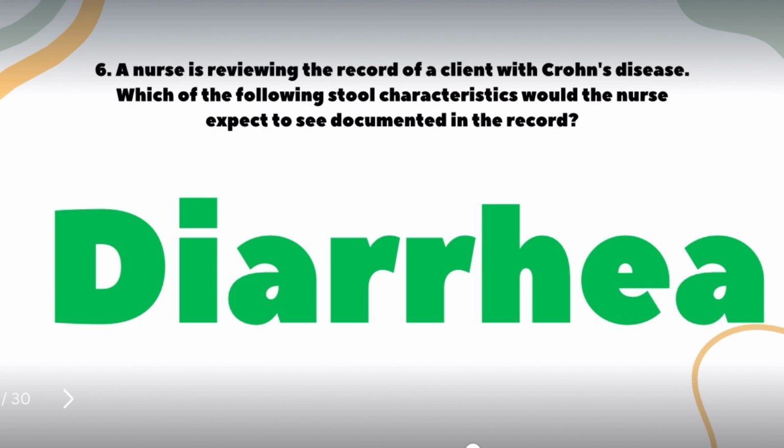Of course. Diba? See, when you understand anatomy and physiology, guys, maging easy sa'yo yung mag-rationalize na mga bagay-bagay. So, with Crohn's disease, yung characteristic ng stool is always with watery or diarrhea.